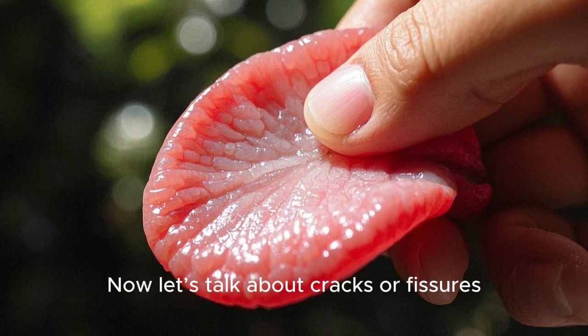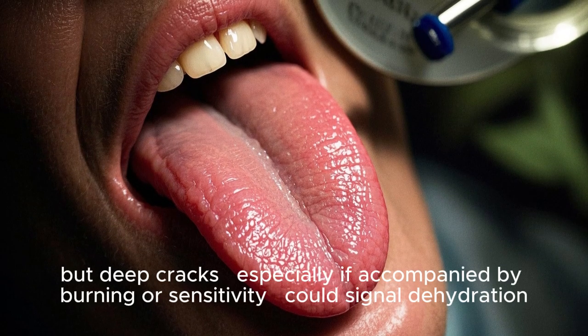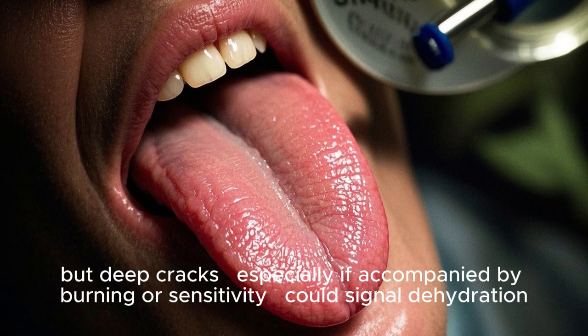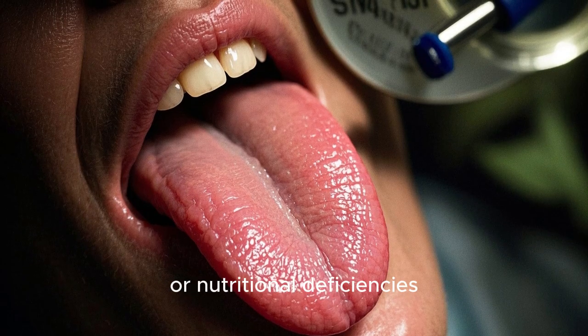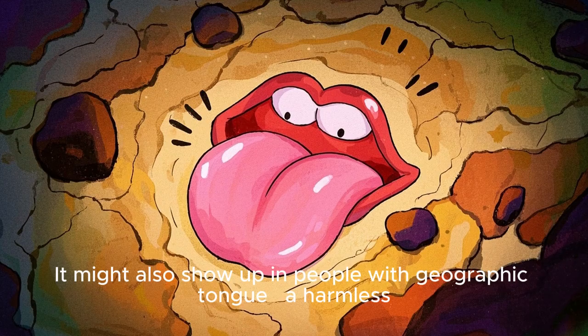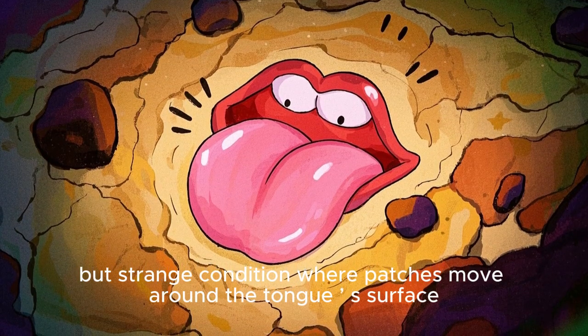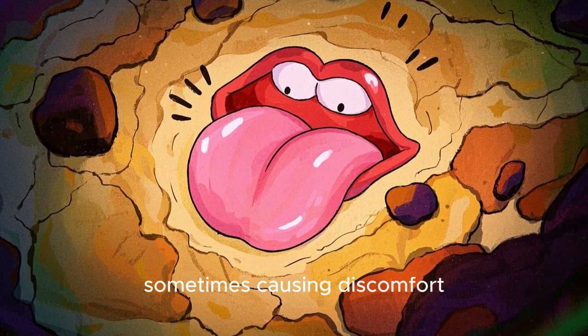Now let's talk about cracks or fissures. A few light lines might be normal, but deep cracks, especially if accompanied by burning or sensitivity, could signal dehydration, Sjogren's syndrome, an autoimmune condition, or nutritional deficiencies. It might also show up in people with geographic tongue, a harmless but strange condition where patches move around the tongue's surface, sometimes causing discomfort.